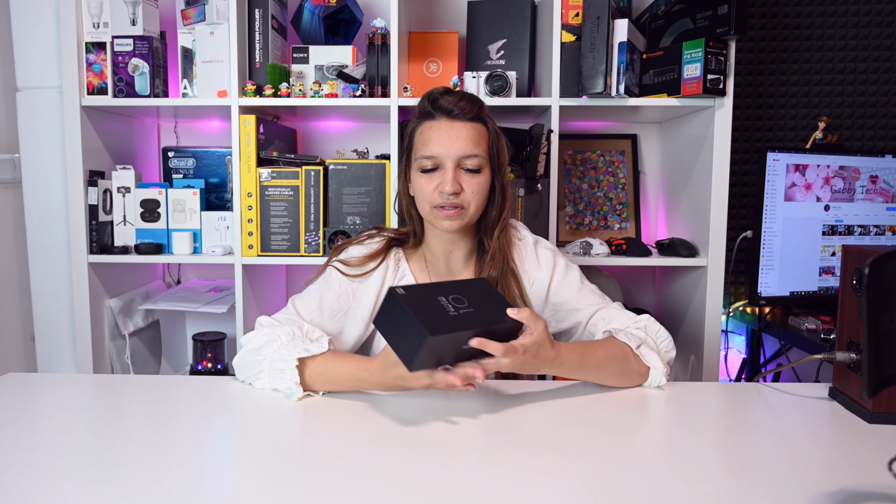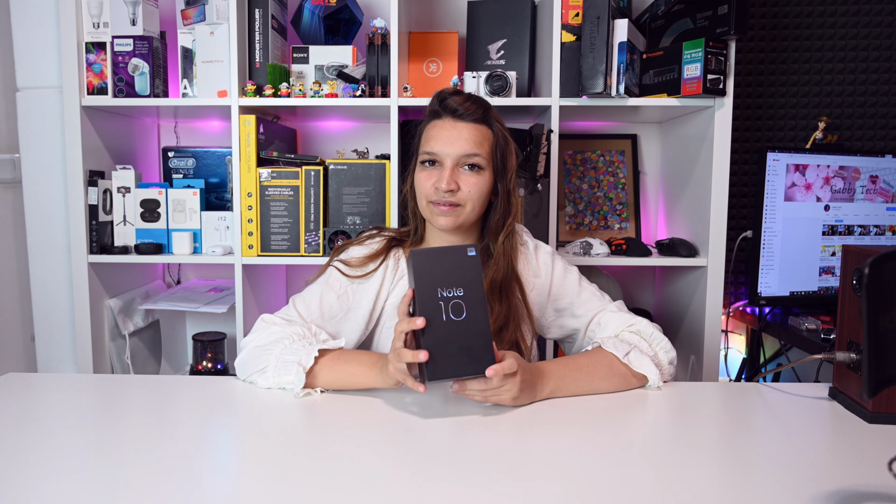Today we're gonna take a look at one amazing camera phone, and this is no one else but Xiaomi Note 10. Amazing phone with 108 megapixel camera. This is the first phone with such an amazing camera with such a big sensor. The camera is made by Samsung, but still it's on Xiaomi.